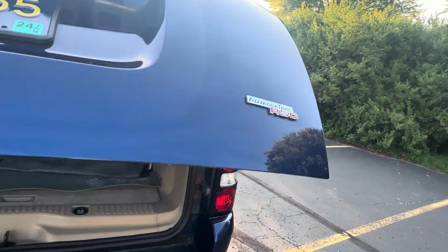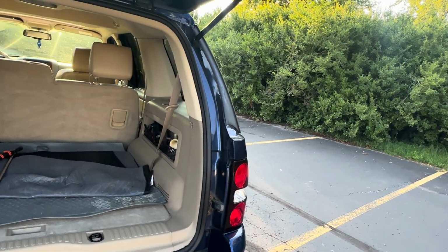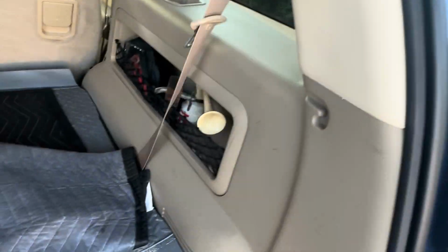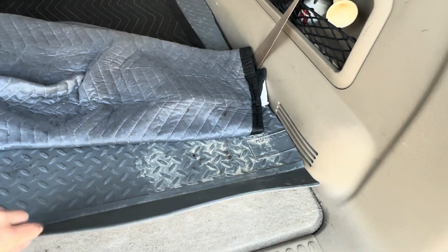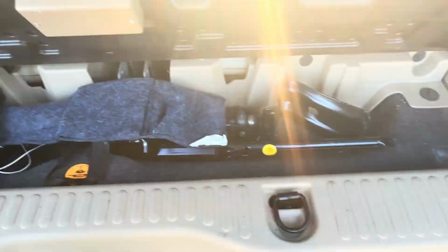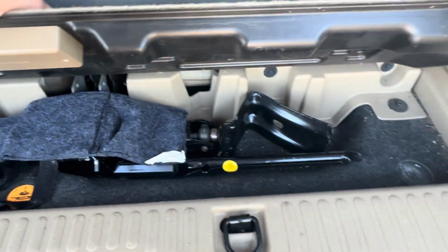Trunk. And then again, this does have the third row option. As you can see, it does have the seat belts, which is down. I got this Husky mat through it back there, but the carpet's in pretty good shape. They get a little storage bin down below, which you have all your jacks and what have you.